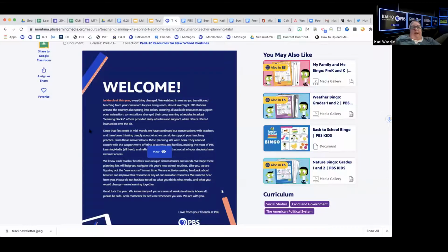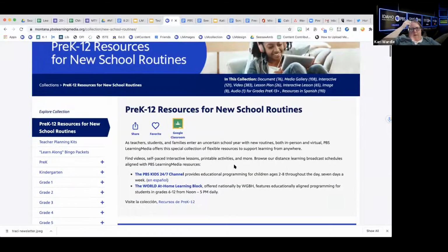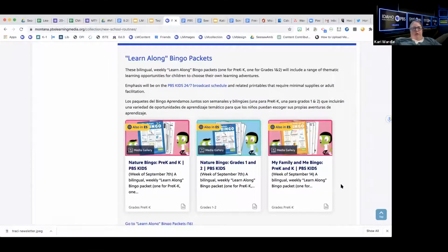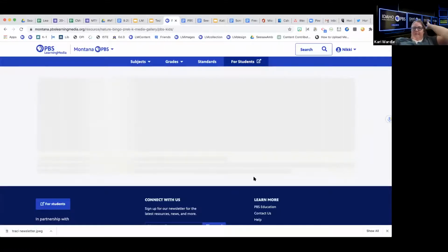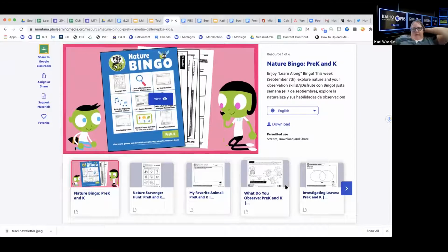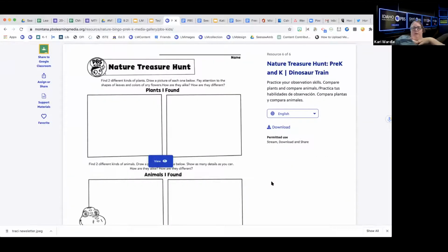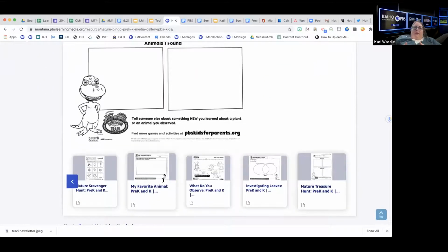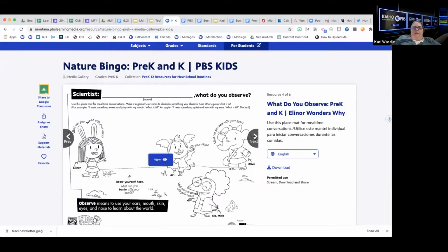And again, designed so that, and you can see those on the side there, right there, there's some nature ones. And anyway, they're pretty cool as well, My Family and Me. And you can see that there's also like a scavenger hunt. There's all of these additional resources that go with this. And it's have the kids go out and find animals in nature and illustrate that.